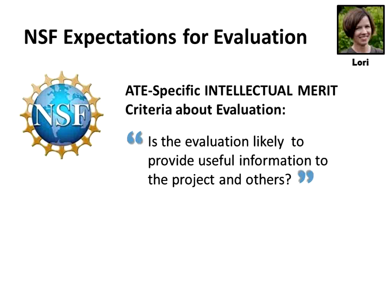I think this emphasis on whether it is going to provide useful information is really what should drive your evaluation. It should produce information that the project team finds useful and can use to improve what they're doing, as well as to share their lessons learned and disseminate what they're doing to others.